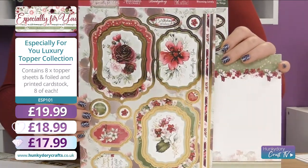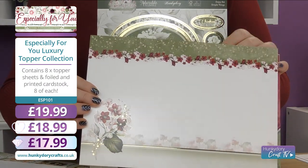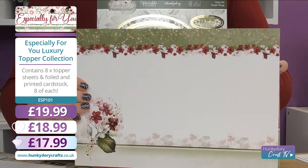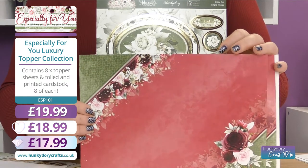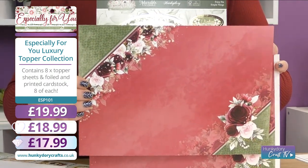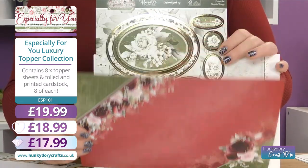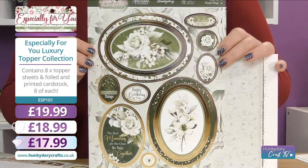But look how stunning that colour is. You've got that beautiful watercolour artwork as well that is just so gorgeous. And I love that sage green that we've got running through the whole thing to tie it all together. It's really, really beautiful. Look how rich that red is on those roses. So nice. Absolutely beautiful. It is one of those collections that you are just going to turn to all the time. Look at this.